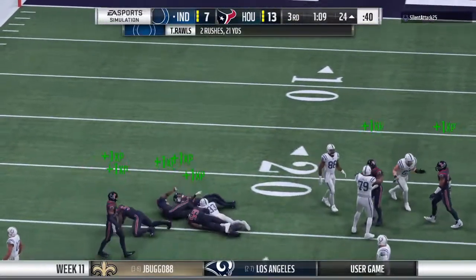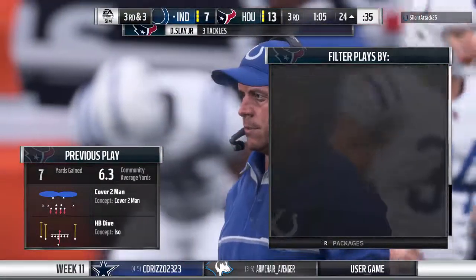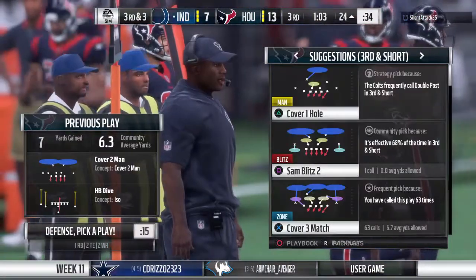And room there to work it inside the 25. Second down, a little more productive than first. 7 yards on the gain. It gets him to 3rd and 3 now.